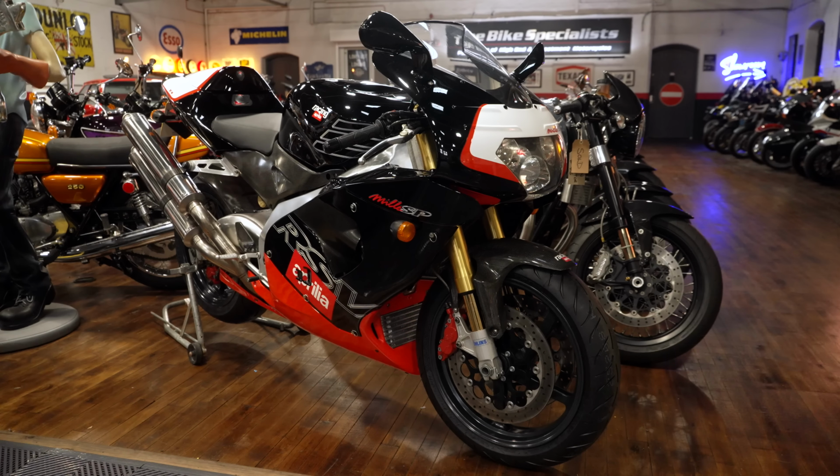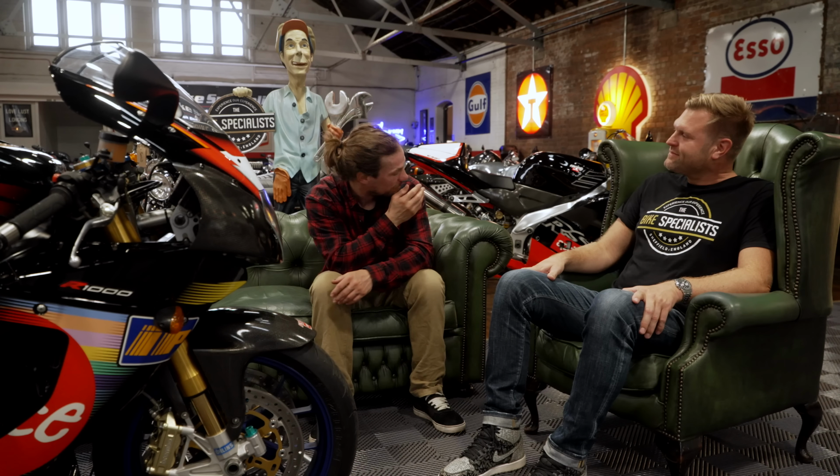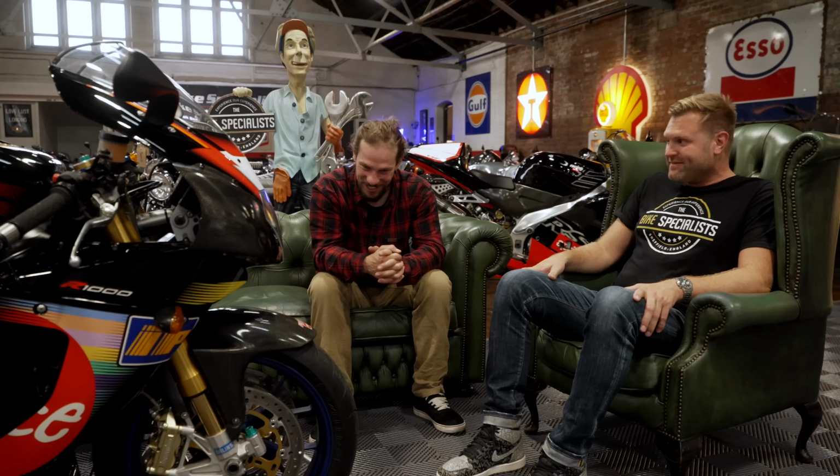I don't know if you can see what's hidden over there, but that is a Mille SP. So the Mille R, Colin Edwards Rep, was one of the rarest and most special, but the homologation special for racing was the SP. Mille SP. SP stands for Sport Production. This one has been breathed on by Cosworth Racing. What was the difference with the Cosworth engine? Short stroke. Yeah, so that one had a short stroke engine to get more revs out of it, again to make more power for the World Superbike Championship.